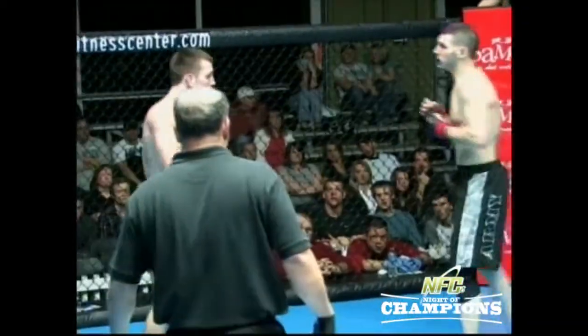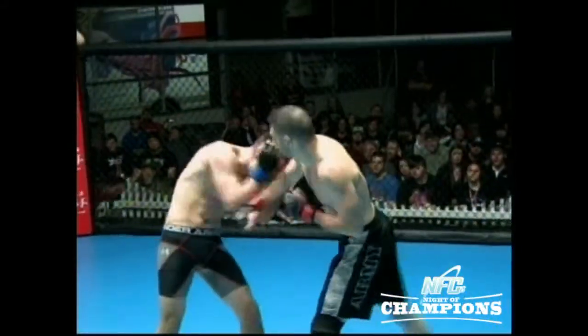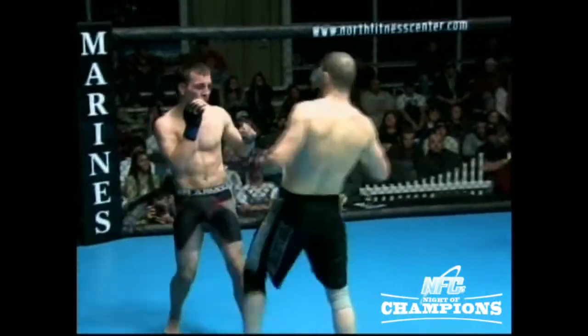McDaniel's standing right in front of him trying to bang. And I don't think that's the smart strategy right now. You're right. He needs to circle. Nice left hand by McDaniel. And you see a little bit of blood starting to come out of the nose. Well, looks like it's the blood of Shawn Carter. Big uppercut there by Carter. Carter's winding up and trying to end this thing immediately.